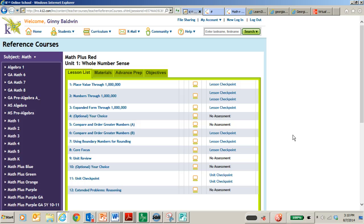This unit is on whole number sense. In this initial unit, we're going to talk a lot about place value up to 1 million. We're going to write numbers in multiple ways, such as expanded form, standard form, and written form. We're also going to compare numbers, and we are going to round.